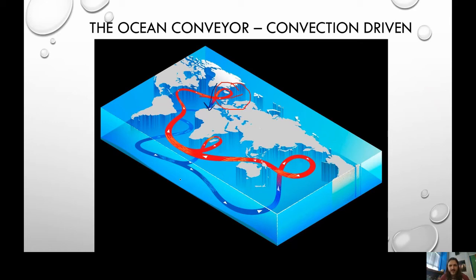Once it sinks down to the bottom of the ocean, it actually travels really, really far around the world, all the way back down to Antarctica, all the way around, and there's a couple spots where it comes up in the world. The water will come back up to the surface here in the Indian Ocean and over here in the Pacific Ocean.